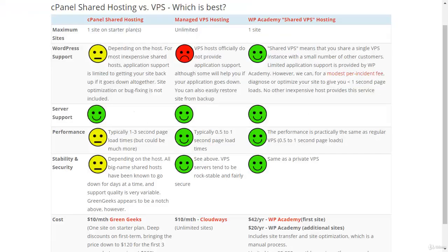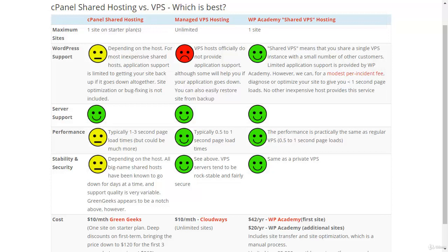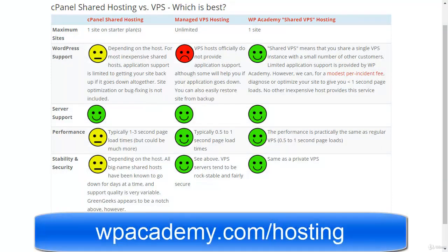So this table compares the three main options for hosting WordPress. The first is called cPanel Shared Hosting. Second is called Managed VPS Hosting. And there's a third option that we provide here at WP Academy called the Shared VPS Hosting. So I'm not going to read through all of the options. It's a little complex. I suggest you go read this table at wpacademy.com/hosting and choose one of these three options.